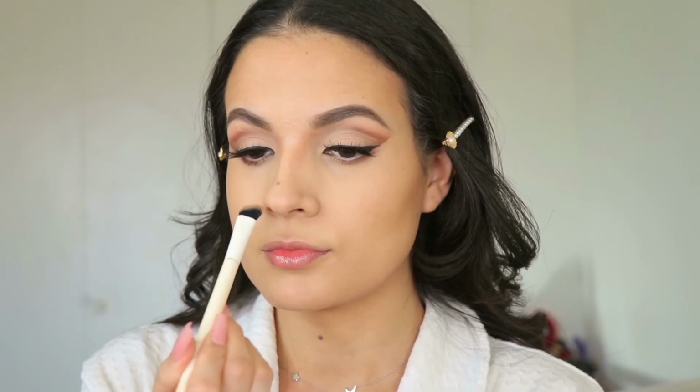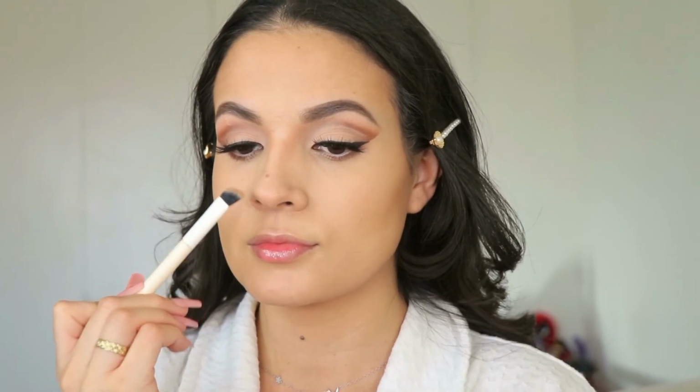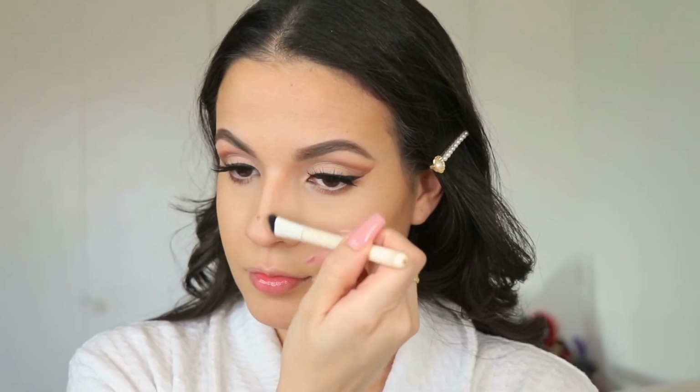Then I just added the Revlon Ultra HD Matte Liquid Lipstick in Obsessed. You guys, it is so similar to her lipstick.